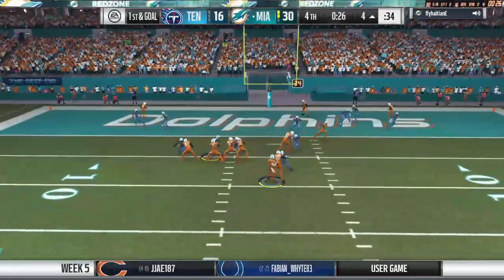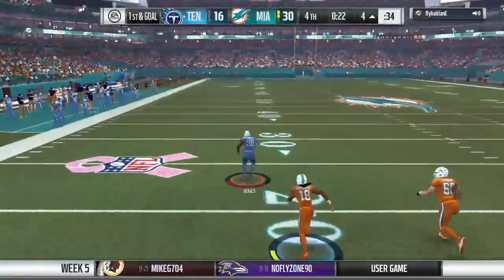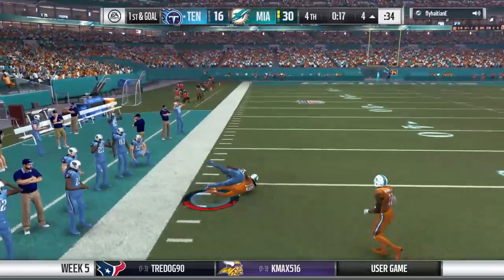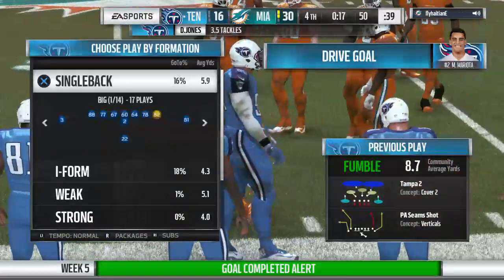Tannehill going to throw it. And now he lost the football. Tannehill loses it. The big man, get the oxygen tank ready. And he will get a lucky break this time. Back out to midfield. The Titans offense now.